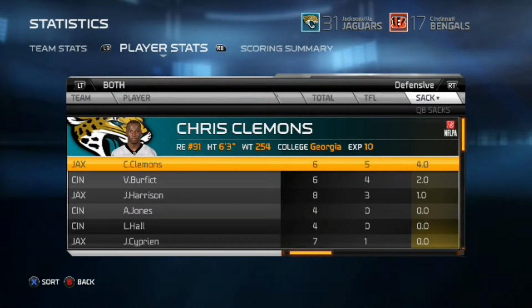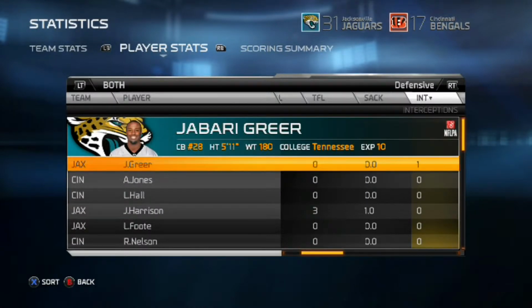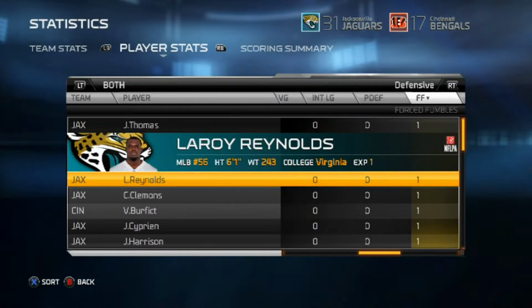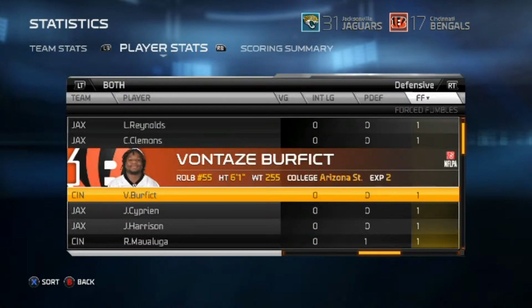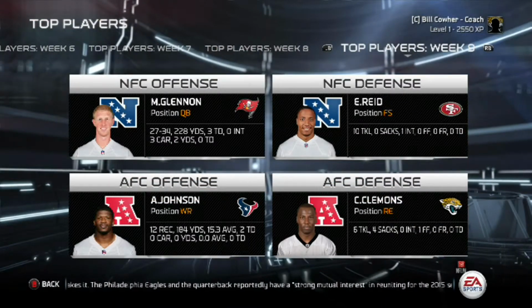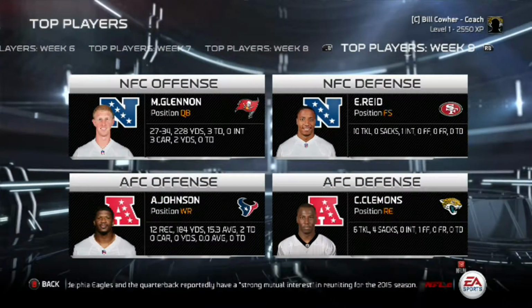Chris Clemens with 4 sacks. My God, what a beast he was. Interceptions, of course, there was Jabari Greer at the end. Forced fumbles, there was a lot of them. Like, a lot of them. 5 forced fumbles in one game. That's something I'm not used to seeing. You see, Chris Clemens, without a doubt, is the AFC Defensive Player of the game.